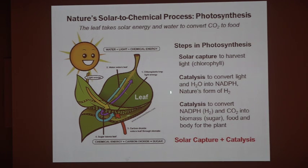And so what a leaf does is it harvests solar energy in the first step using chlorophyll. Chloroplasts are structures within this material, the leaf. Chlorophyll is the dye, the pigment, which gives them their green color. Water will enter the leaf through the roots, and so plants need water to grow. And then what you have are two what are called catalysis steps, or chemical conversion steps. The light energy and water that comes into the plant converts into NADPH, which is nature's form of hydrogen. Instead of making hydrogen, which is a gas, it makes this molecule NADPH, which is soluble and can flow through the leaf, just like a conduit.